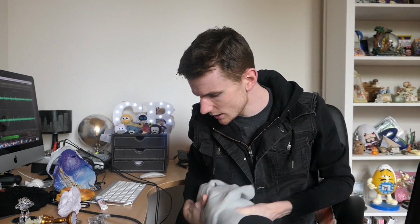It's just a nice quote at the bottom. There was also a Stitch version of this actually, which had Stitch in the middle here, and it had the quote about Ohana, being about family. That one was nice as well, but this is one of my favourite purchases from Disney World. Absolutely love that.